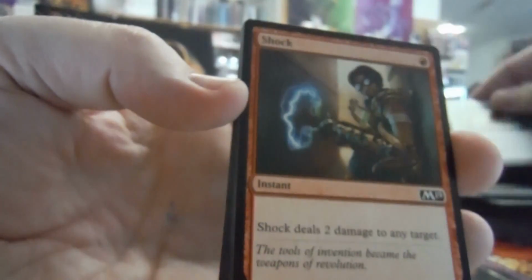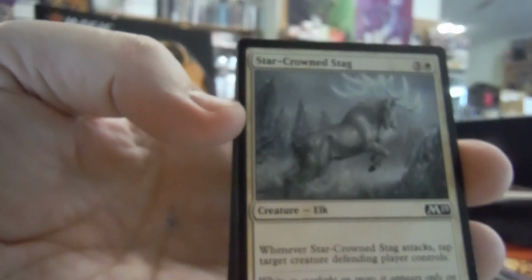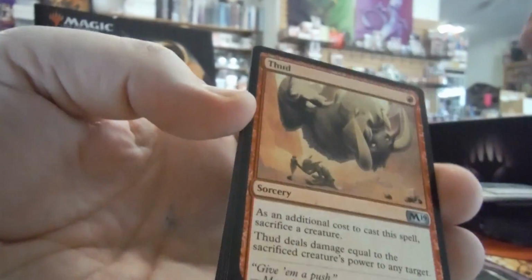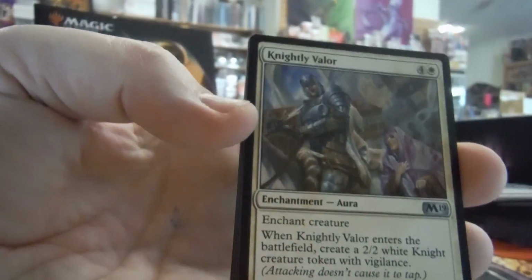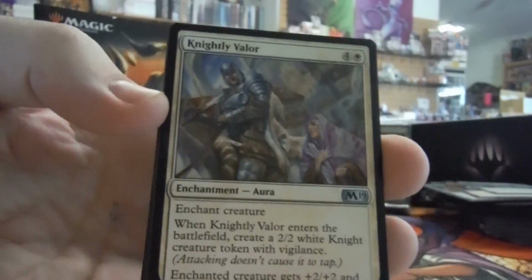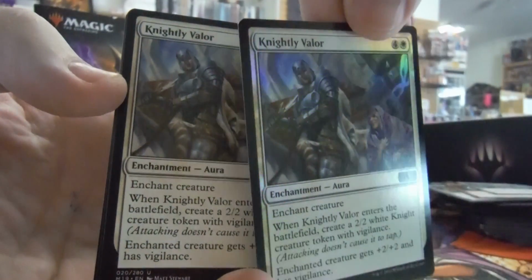Explosive Apparatus. Oh hey. Shock. Star-Crowned Stag. That's a cool one for you elk lovers. Good old-fashioned when this attacks, tap a thing. All right, Thud. Uncommon. Hey, Knightly Valor. There's the non-foil Knightly Valor. We have the foil over here. Show you the foil real quick. Hello. So that's your foil. Can't even really see it. There it goes.